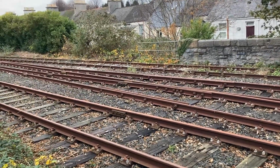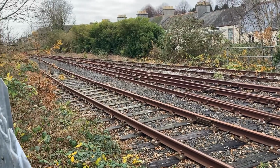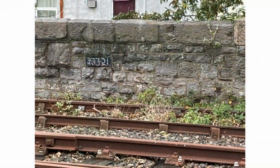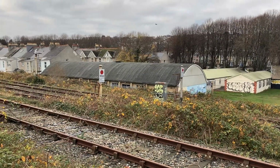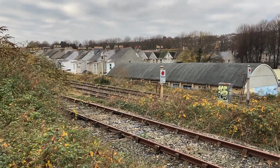Trains on the lines further from this camera could end up as far away as London Waterloo, as this distance marker on the bridge reminds us. This is Turnchapel Junction, where the Catwater and Turnchapel lines nearest the camera branched away.